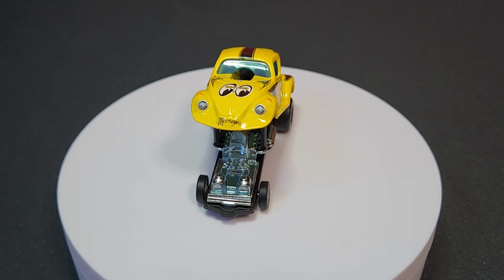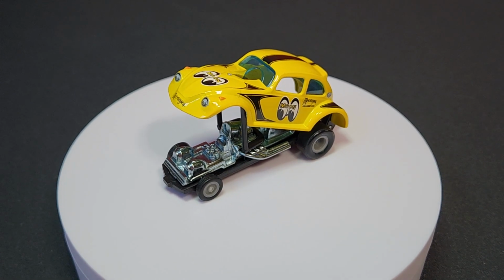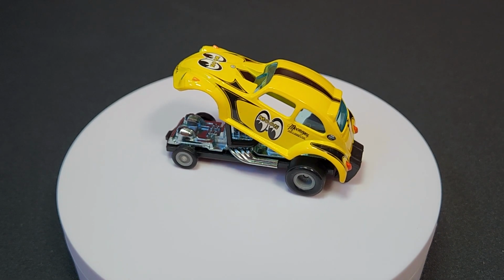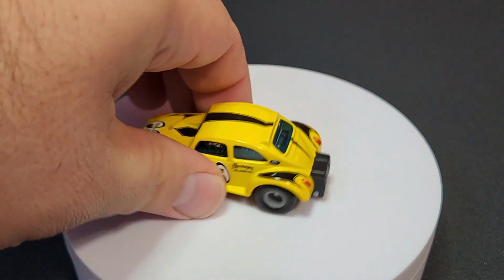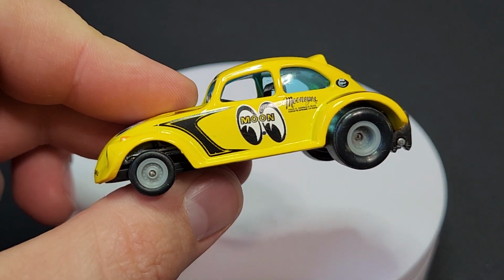I'll be honest with you, I didn't even crack open my Mattel Creations box. I don't open those models, like take them out of the acrylic or anything. So first time I'm actually holding this Beetle Drag Car, which is perfectly fine. I think it looks very, very good. The slicks look very, very good.